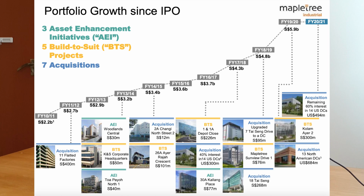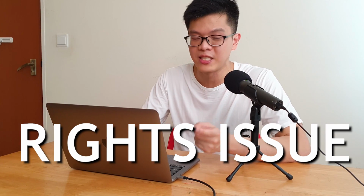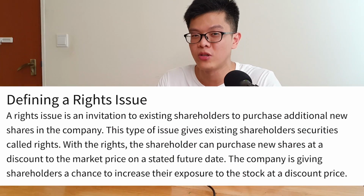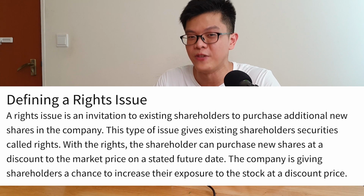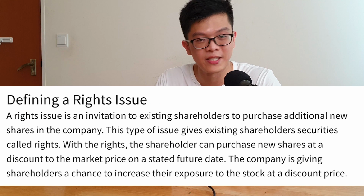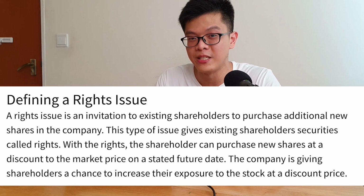If we look at the portfolio since its initial public offering or IPO, you can see on this slide that MIT has had so many acquisitions throughout the years, but that also means that it has offered many rights issues and preferential offerings to its shareholders, so you must be prepared to keep a stash of cash in order to exercise your rights and your offers. Because if you do not have the spare cash to invest in the rights during their exercise, you are actually being diluted as a shareholder.